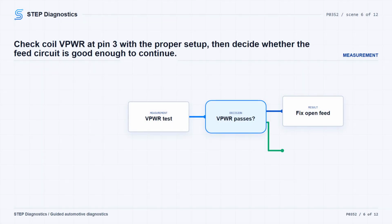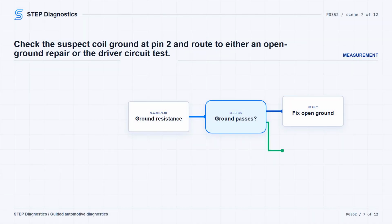Now get into the core circuit checks for P0352. Again, do not disconnect any coil-on-plug unit while the engine is running. With ignition off, disconnect the suspect coil connector. Then turn ignition on and check VPWR at pin 3 of the suspect coil connector. For VPWR verification, the setup also calls out a 12-volt non-powered test lamp, and the decision point in the circuit check is whether voltage is greater than 10.5V. If it is greater than 10.5V, move on to the coil ground circuit. If it is not greater than 10.5V, repair the open circuit, clear the PCM codes, and repeat the self-test.